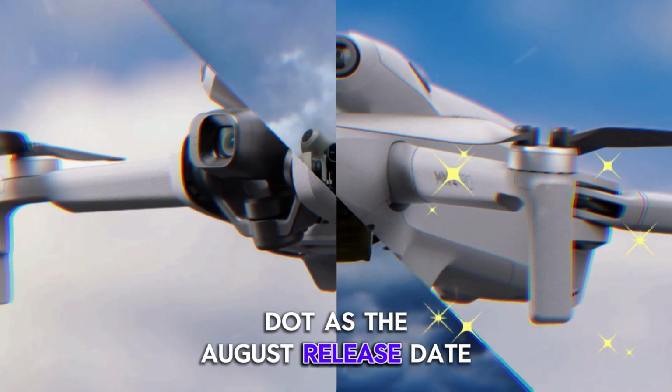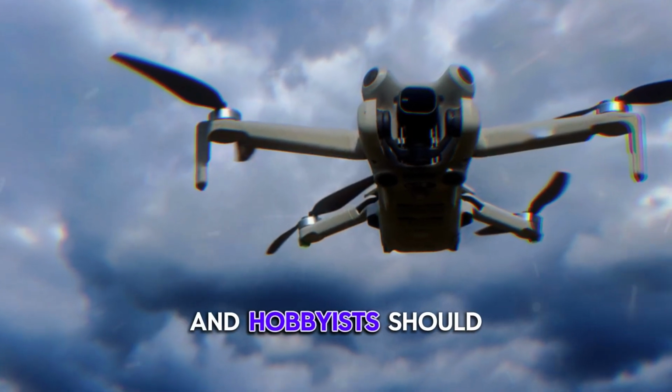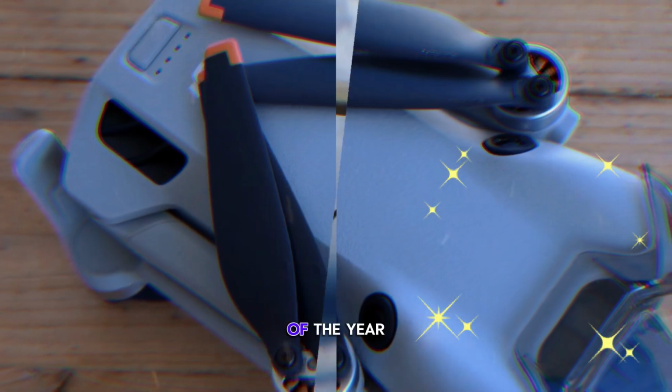As the August release date approaches, drone enthusiasts, content creators, and hobbyists should keep a close eye on this launch. It could easily become the most popular compact drone of the year.